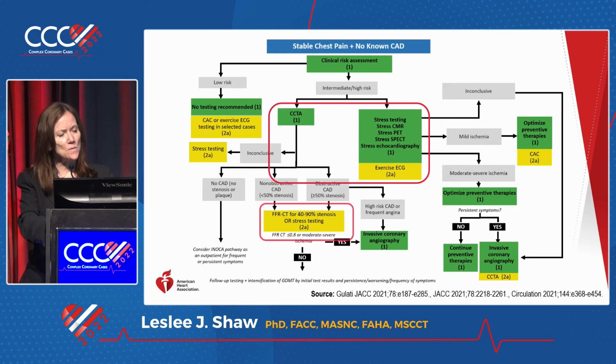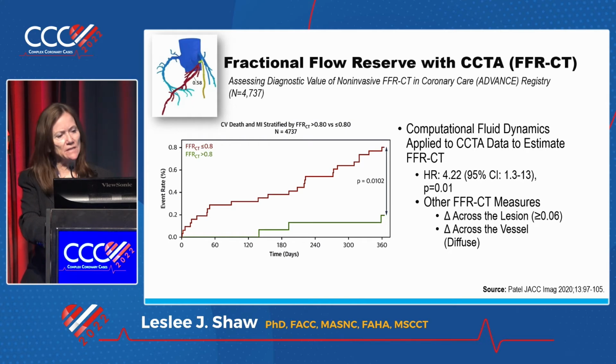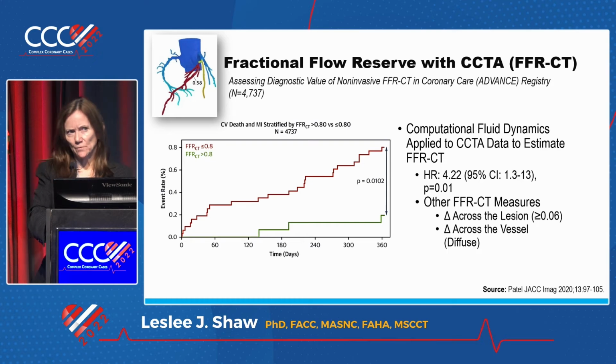But let's talk for a moment about the use of FFR-CT, and I'd like to take the perspective really on how the guideline committee assessed it. Now, it is FDA cleared, the use of FFR-CT, so it has 3 controlled clinical trials that led to its approval. It has 2 very large multinational registries. I'm just showing you the 1-year results from the ADVANCE registry published by Manesh Patel and the ADVANCE trial group, showing an increased risk of cardiovascular death or myocardial infarction at 1 year in patients that had a reduced FFR. The hazard ratio is about 4-fold elevated.